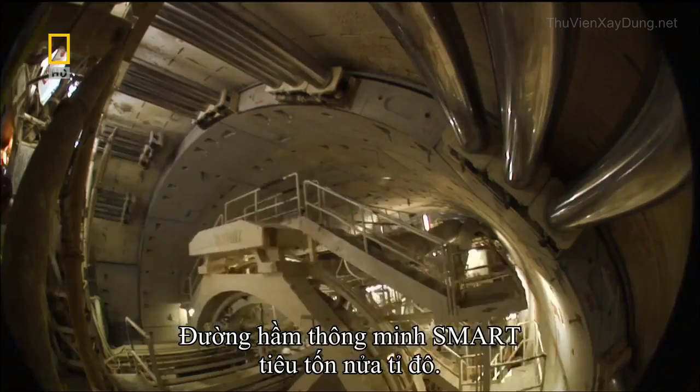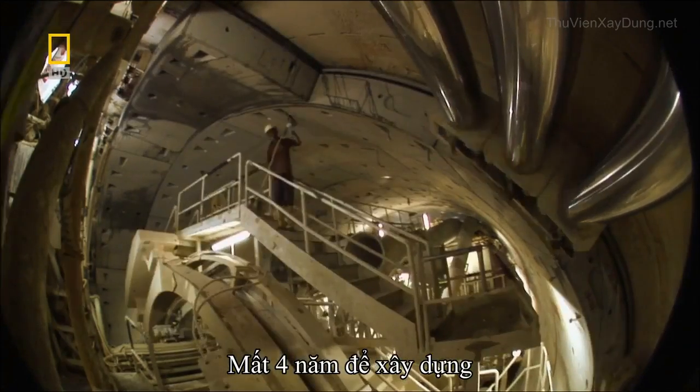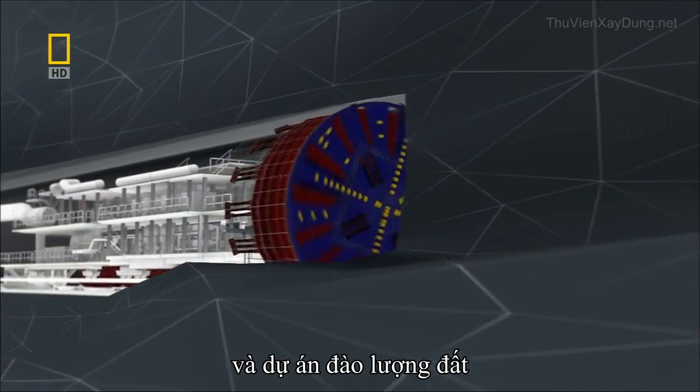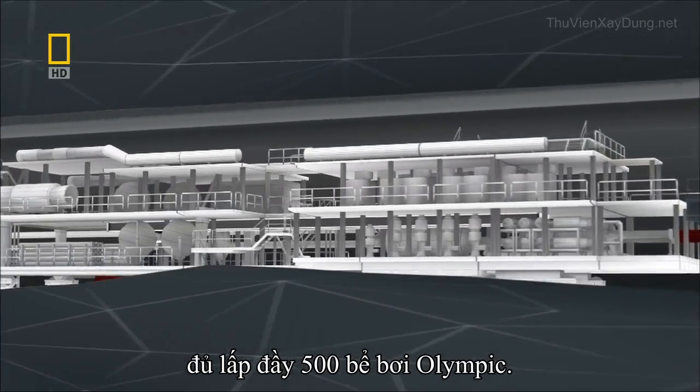The smart tunnel will cost more than $500 million to build. It will take over 4 years to finish, and the project's giant tunneling machines will grind through enough earth to fill up over 500 Olympic-sized swimming pools.